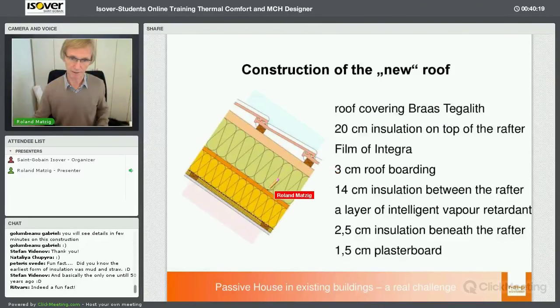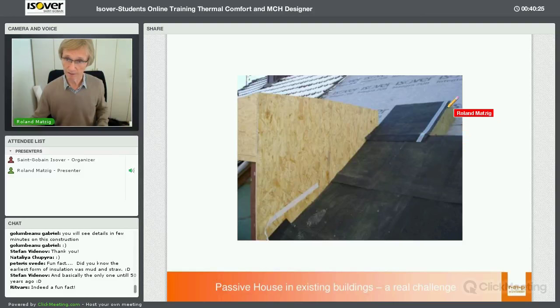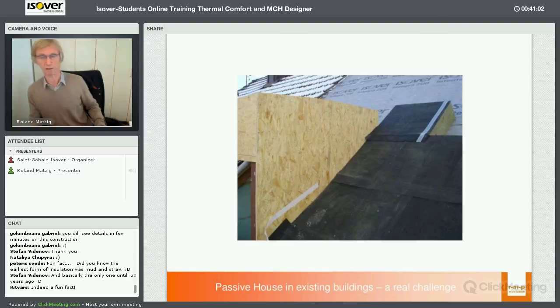This 20 centimeters on top is what you see here. It comes in small pieces, with the rain cover and with some glue stripes. It was a new product, brand new, first time used on my house, and was super to work with because it was 50 centimeters, very easy to handle, very fast. You see the neighbor has some snow on his tiles. We have been working in bad conditions. In wintertime, it was snowing, but the house was covered with this insulation within half a day. That was it. So very fast.